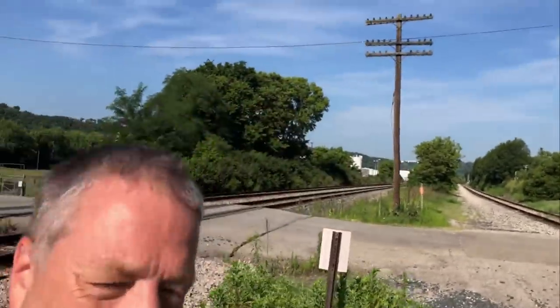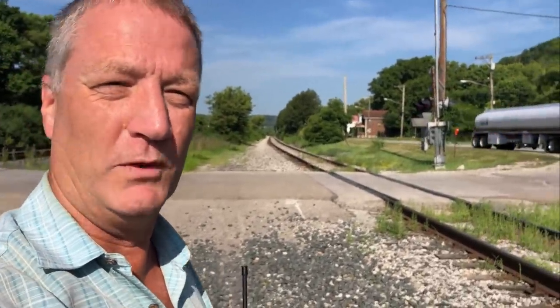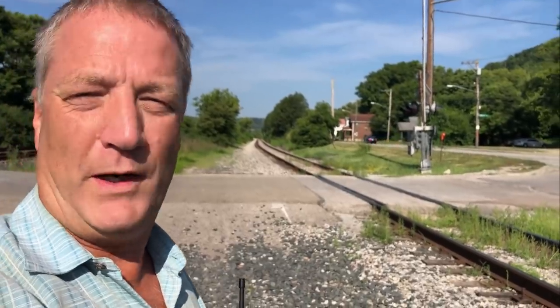Well, there they go, folks. Woo, got the sun in my eyes here. That was the Central Railroad of Indiana. Nice little cut of cars there. They're heading into Cincinnati. It's along River Road on the west side of Cincinnati.